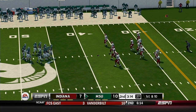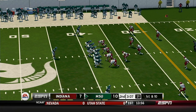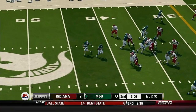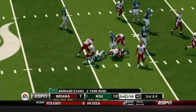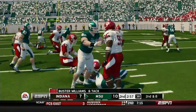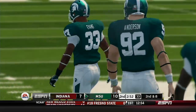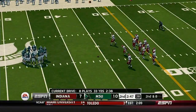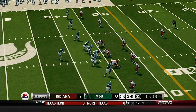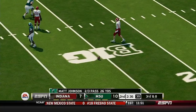This is the eighth play of this drive. He is drilled at the 36. Gain of 2 yards. That makes it second and eight. From the 36-yard line, it's second down. The quarterback in the gun. Empty backfield. Five wide receivers in the formation. Quick throw out to the receiver. Incomplete.